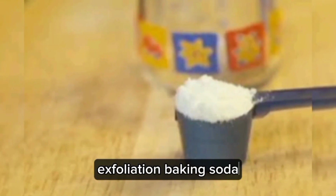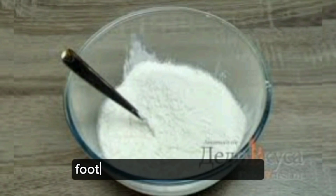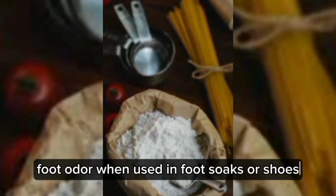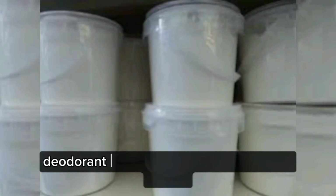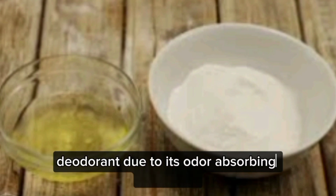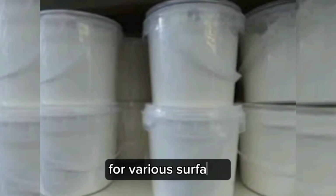Exfoliation. Baking soda can be used as a gentle exfoliant for the skin. Foot odor. It can help neutralize foot odor when used in foot soaks or shoes. Deodorant. Baking soda can be used as a natural deodorant due to its odor-absorbing properties. Household cleaner. It's an effective and natural household cleaner for various surfaces.